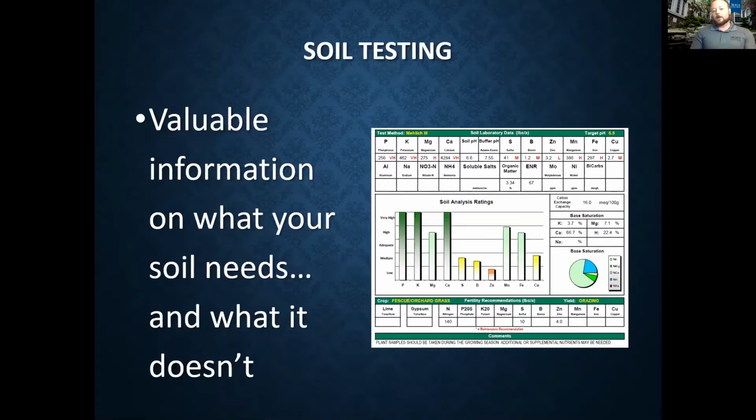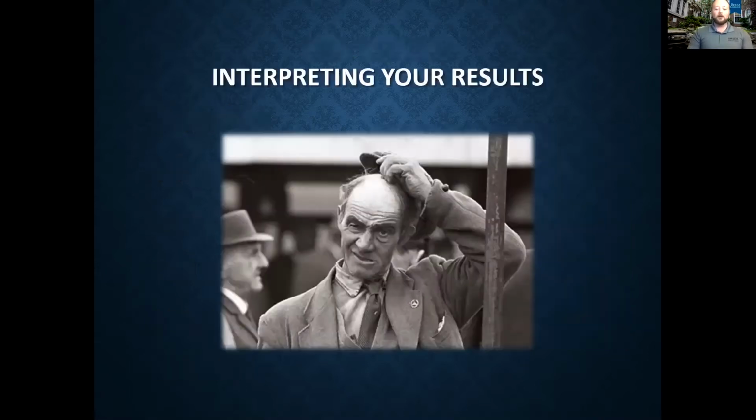Soil testing is the way that we can measure or monitor how healthy our soil is, right? This way we can measure the nutrients that are in our soil, the things our plants need to eat. We can measure the pH, and in a lot of cases, we can even measure organic matter. And I'll talk a little bit about that here in a moment. But it's going to tell us what our soil needs and what it doesn't.